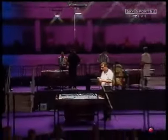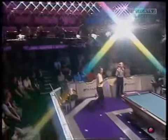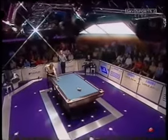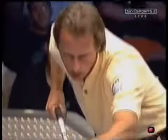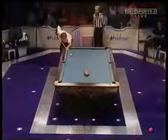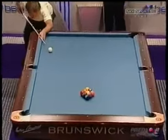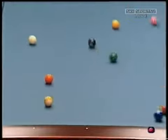Lots of other action upstairs as well, Jim. Paul Pottier is tied up 1-1 with Clonfar. Yeah, it's all happening here. We're going to try and keep you up to date with all the scores around the doors. But back to the main table here. Earl Strickland and Mark Williams, 3 apiece, deadlocked in the heat of action.